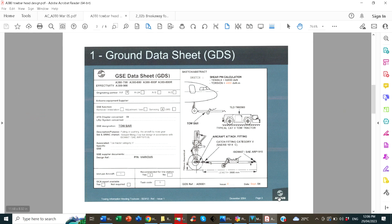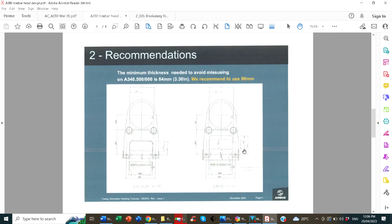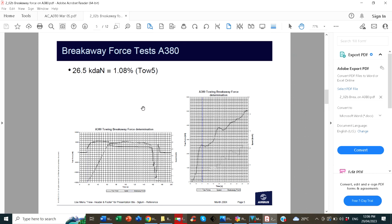Like Boeing, Airbus provide attachment details. They've all got these fancy names, but this is how you attach to a nose gear. Here's some dimensions. This sort of data is available for every aircraft type. Again, here's some A380 information, breakaway resistance, and that's fantastic. That is solid data that you can use. From memory though, they didn't do it at full load.